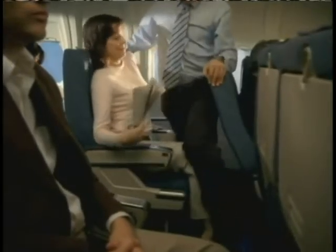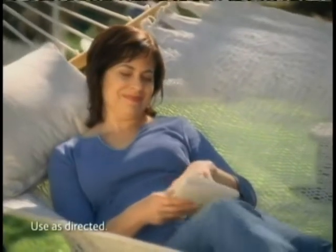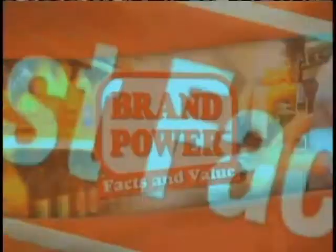Sometimes life can be, well, a little uncomfortable. But when it's hard or hurts to go to the bathroom, there's Dulcolax Dual Softener. Dulcolax Dual Softener doesn't make you go. It just makes it easier to go. Dulcolax Dual Softener. Make yourself comfortable.